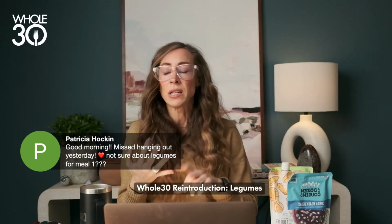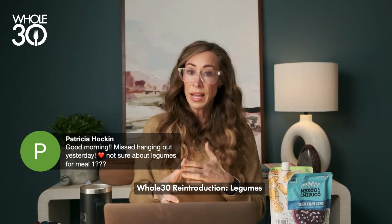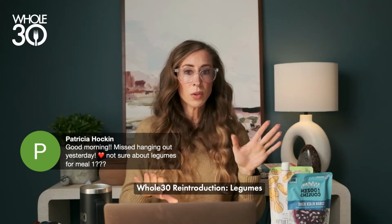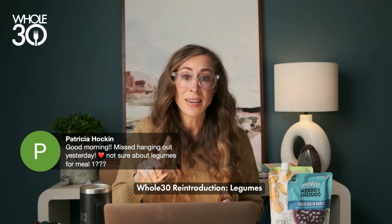So it would be black beans, it could be pinto beans, it might be chickpeas or hummus or lentils, any form of bean, white bean, kidney bean, navy bean, all beans. And then don't forget that legumes also includes peanuts.